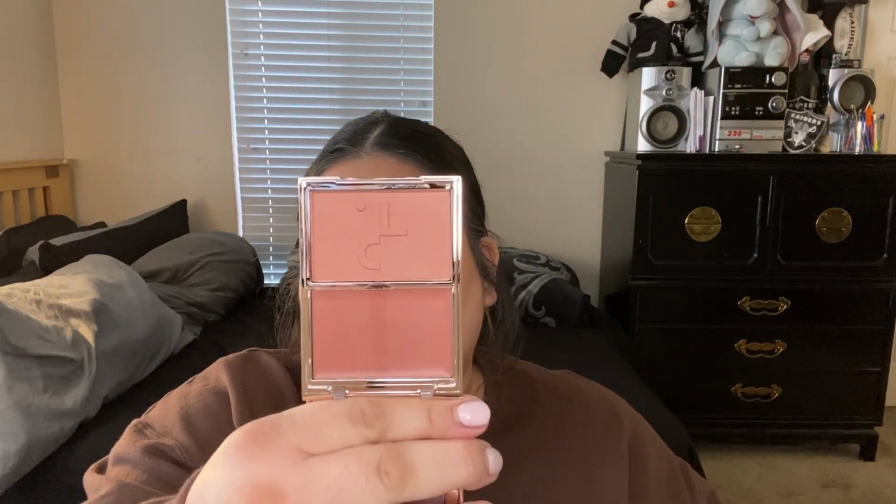This isn't new, the color's new, but as far as these duos, they're not new. I do have a couple in my collection. My favorite one that I have is the one in She's So LA. This is what the packaging looks like. I'm trying not to show you guys so much because this does reflect and this does get fingerprints. Oh my gosh, why can I not open this? Okay, there you go. And then this is what the color looks like.